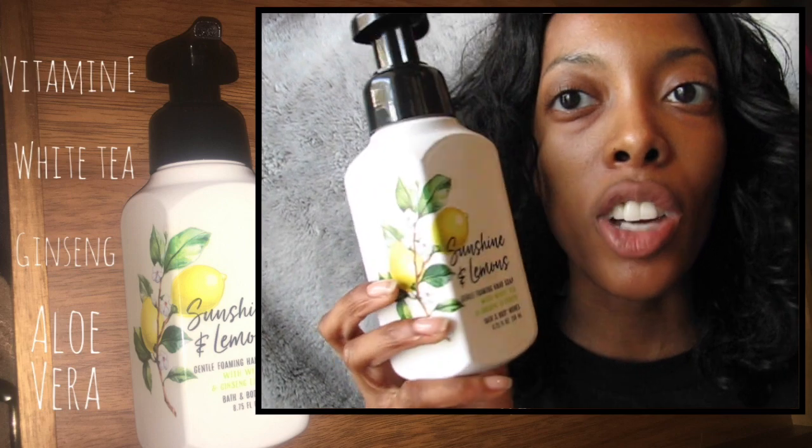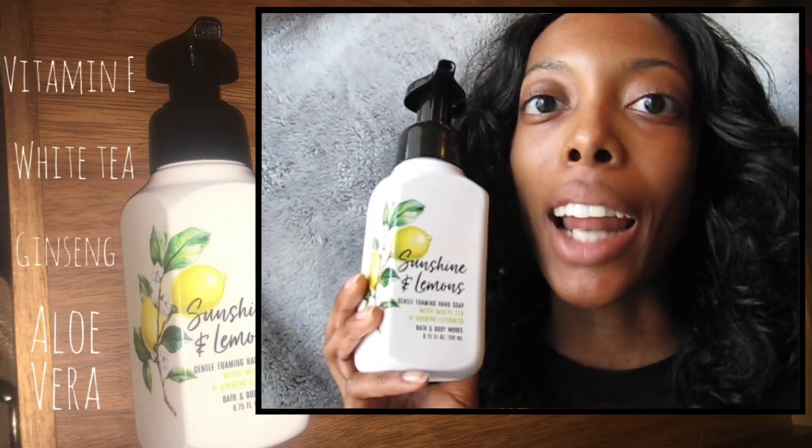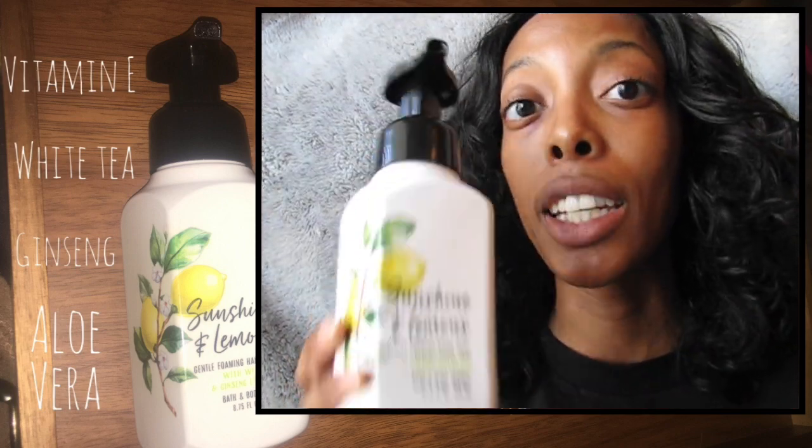So I had this crazy idea to use a hand wash as a face wash as opposed to just using it as a traditional hand wash. And I thought of wanting to do this because of the ingredients inside of the hand wash. This is the one. It's called Sunshine and Lemons. It's from Bath and Body Works. And I was really interested because it also had white tea and ginger inside.